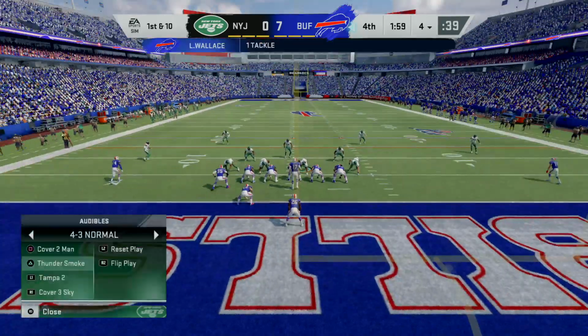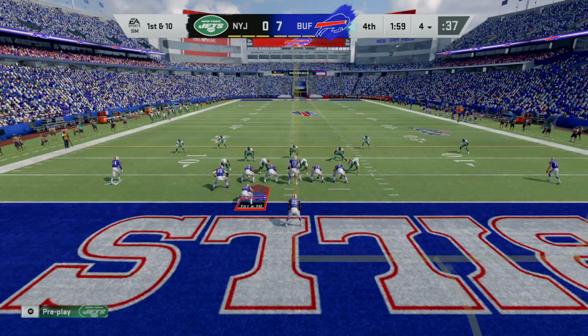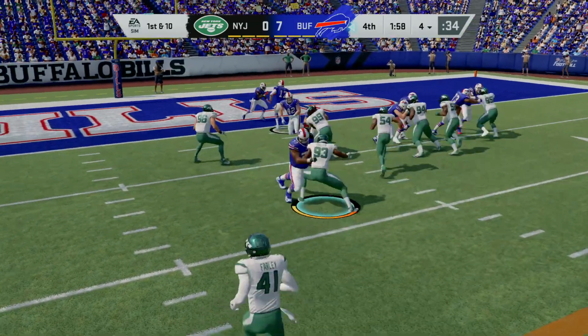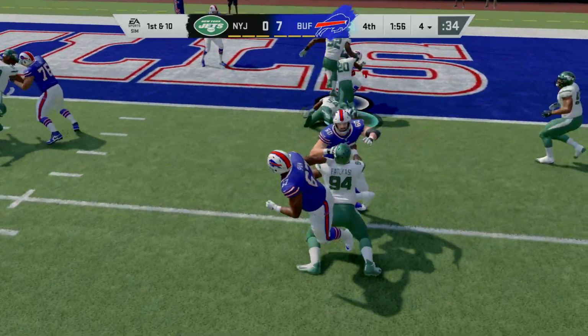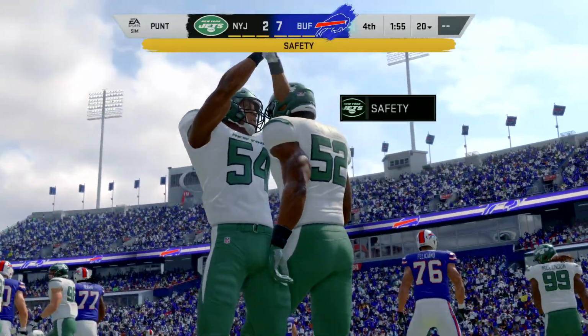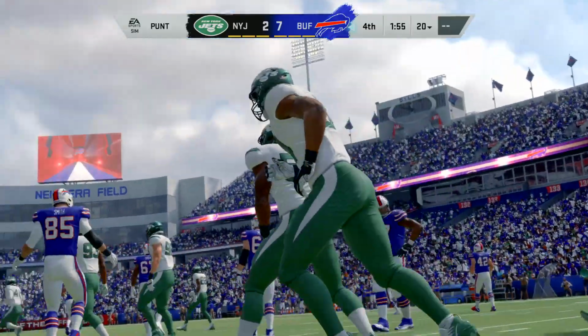So it's Bills football here as we get you reset. They've got a first and 10 as they look to try and finish this one off. On first down, they'll start out with Singletary. Oh, and he's not going to make it out of the end zone. The push too strong, and that'll be a safety.